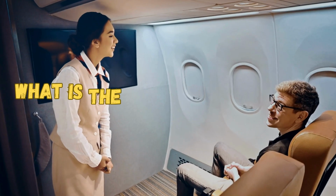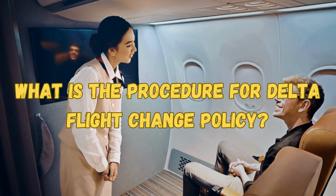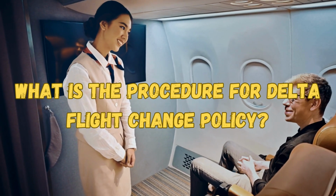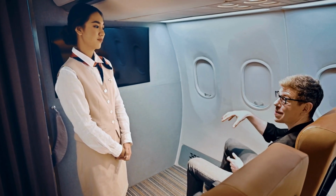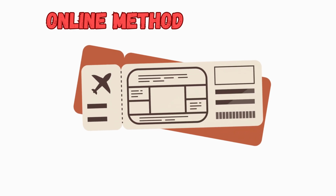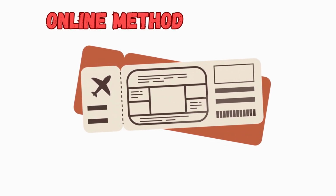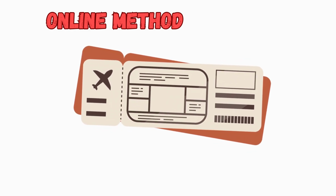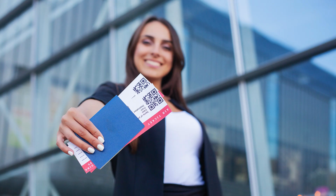What is the procedure for Delta flight change policy? There are two processes, which are online and offline methods, for Delta Airlines flight schedule change. Below are the steps on how to proceed and complete the online method for flight change with Delta Airlines. First, we will see the online method. Please visit the homepage of Delta Airlines. Then navigate to the My Trips section on the homepage. Then you can enter the confirmation number, debit card or credit card number or ticket number in the Find Your Trip section and then enter your first name and last name.